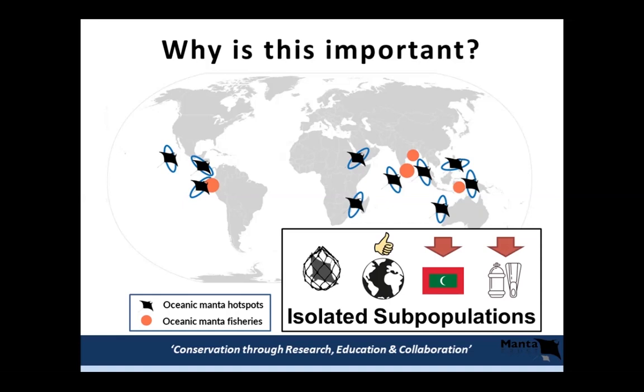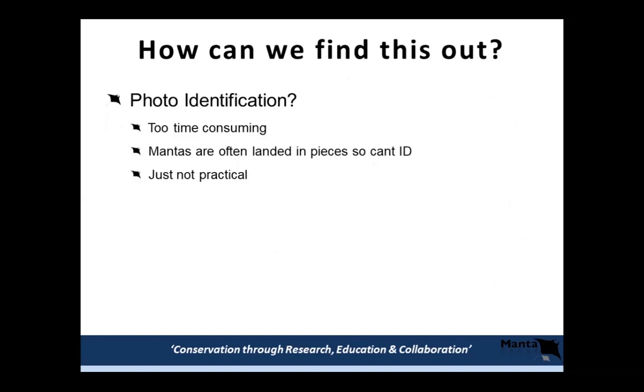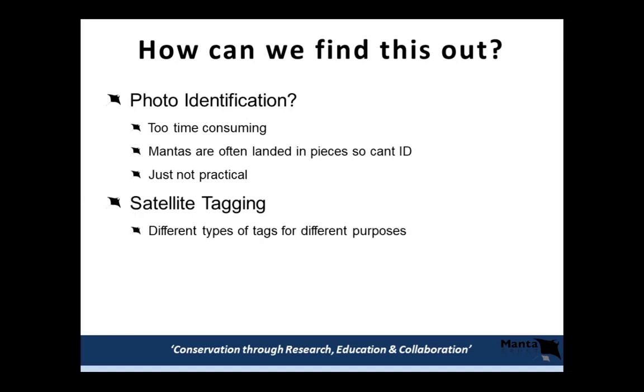There are a number of studies going on with tagging and genetic studies to try and figure it out. So how can we figure these things out? Well, first of all, photo identification. It's a quite simple, cheap, easy methodology to use, but it's very time consuming. With regards to fisheries, most of the oceanic manta rays, because they're so big, are cut up into pieces before they're brought back to the market. So it's very hard to piece them together and get an ID image. It's just not practical. We're not going to get enough data in a short enough time to actually make a difference.